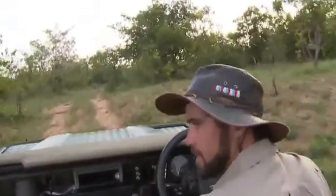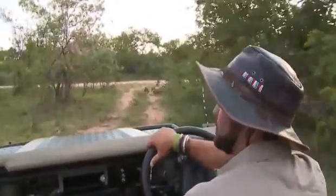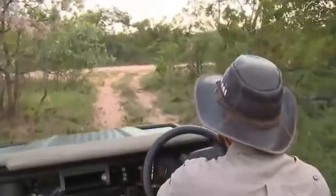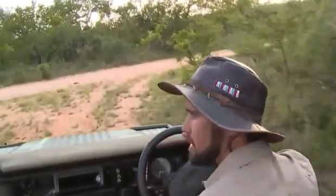So we're just going to check around here, and hopefully one or two of them are thirsty, and we'll head back to a few small waterholes and pans that are just ahead of us.